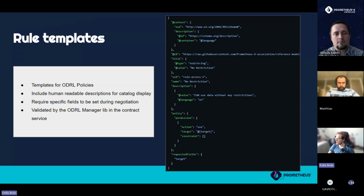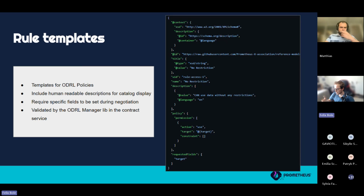So for instance, here we have an example where we have a policy that states it's a no restriction policy, so a very, very simple policy, but that requires some fields to be configured for a contract. And by working this way, we simplify the whole ODRL management for people that might have less knowledge and less information about how ODRL works. And it simplifies and streamlines the whole process of injecting actual policies inside of contracts that can then be verified and validated by the ODRL manager. But so, the contract service and the Dataspace connector.